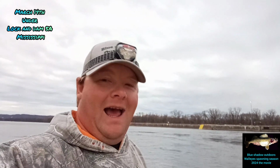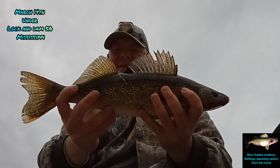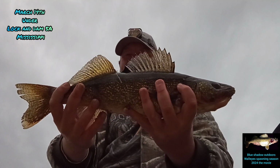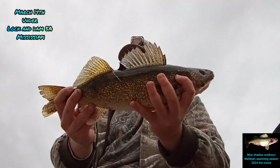Holy cow. I mean, they just shut right off. I can't even get a bite now. So that's it. When it gets light, it's completely off. I couldn't even get a bite when it got light. But nice, beautiful spawning walleyes. A lot of small ones, a lot of nice ones. It's going on, you know. But I guess during the nighttime, because when it gets a little bit light, they're right off.